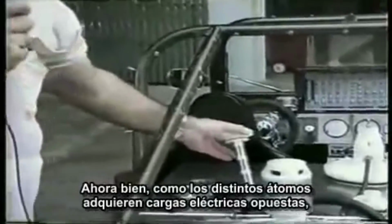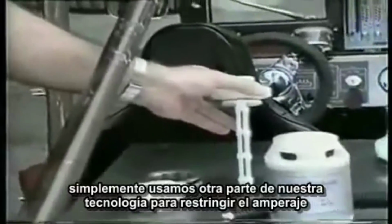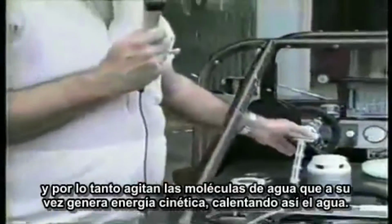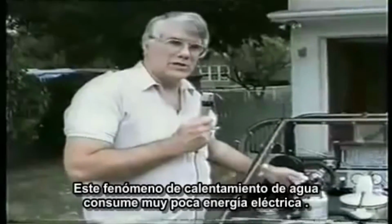Now, since the unlike atoms take on opposite electrical charges, we simply use another part of our technology to restrict the analog voltage to take over, and therefore we agitate the water molecules, which in turn generates kinetic energy, which in turn heats the water. Now, this is phenomenal in the fact we consume very little electrical energy in order to heat the water.